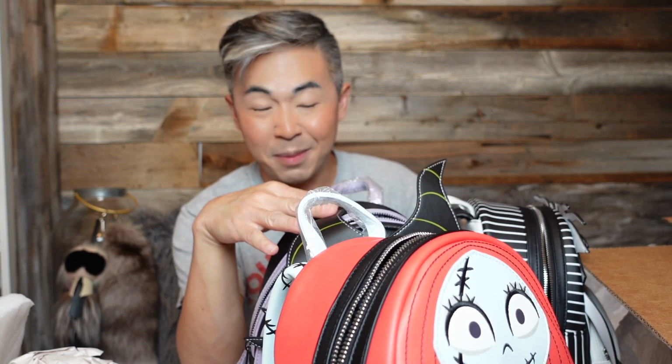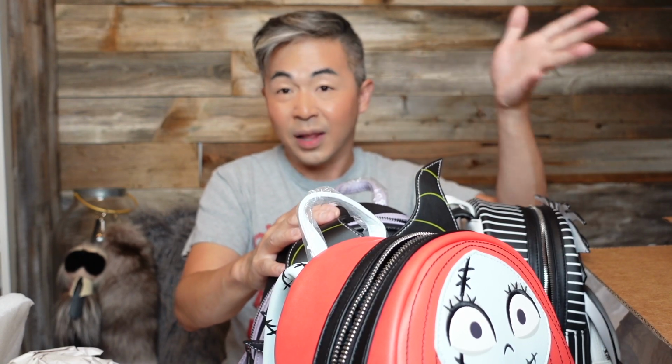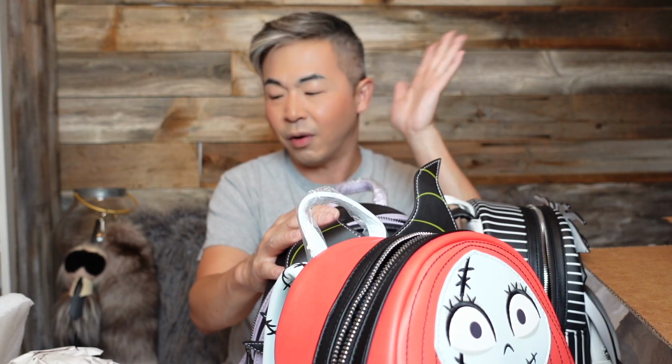I'm really having a good time unboxing Loungefly mini backpacks. They are super cute. Especially if you're a Disney fan, you'll love them. They also made designs for different characters. I think Harry Potter and different movies and different themes. So you can pick from those. But I'm more interested in the Disney ones.